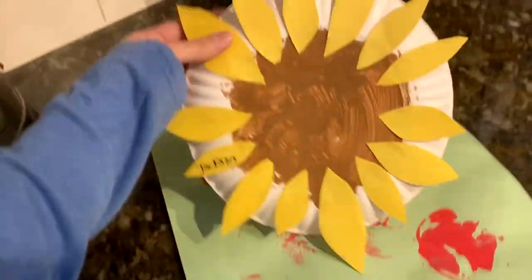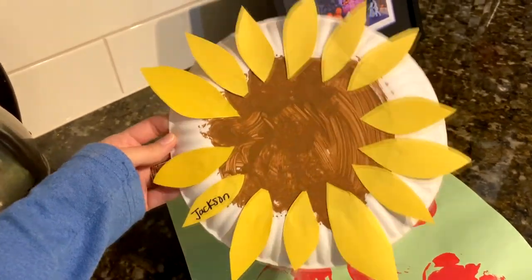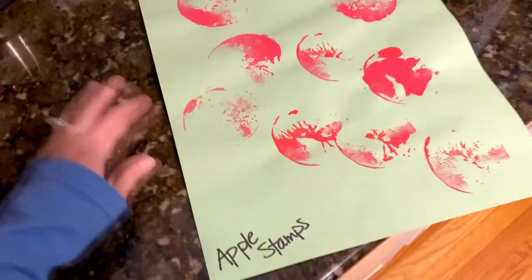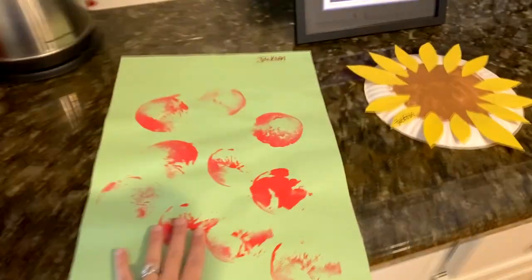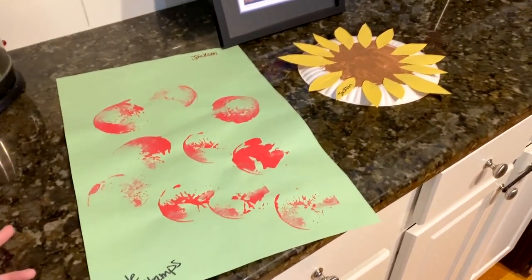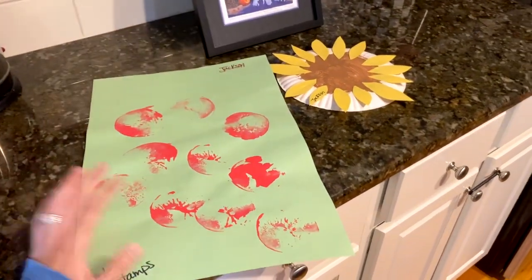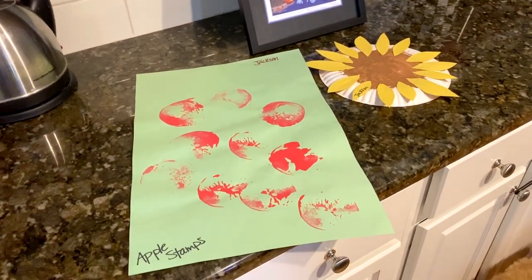So it looks like they did a sunflower, finger painting or paintbrush, who knows, little art. And then they did some apple stamps, which are pretty cool. So I'm gonna hang these up on the fridge. I also have something in the playroom to hang them up. I also really like to take pictures and put them in his little photo album of his artwork because we all know we're not gonna keep everything. That way I can still save it and say that I have it, and I'll put it in a photo album or something for looking back on.